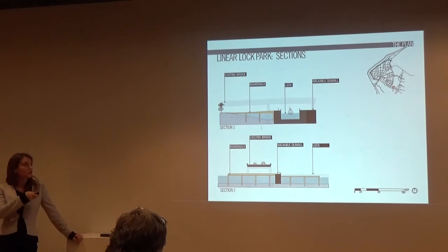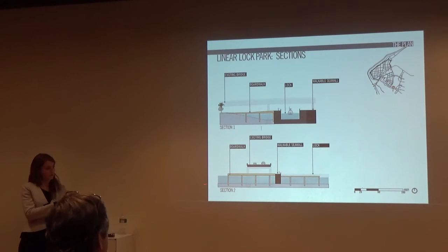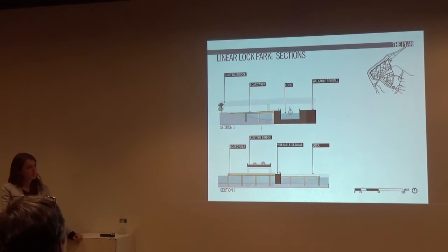And these are just sections to showcase the elevation changes and how the lock would require different water levels. The higher water would be on one side, and obviously be protecting the canal area on the other side.